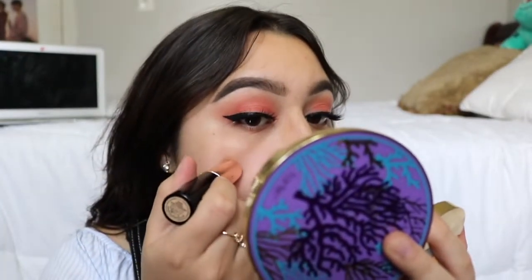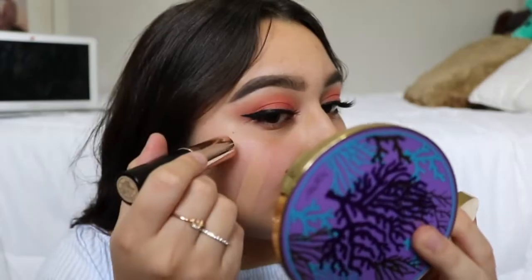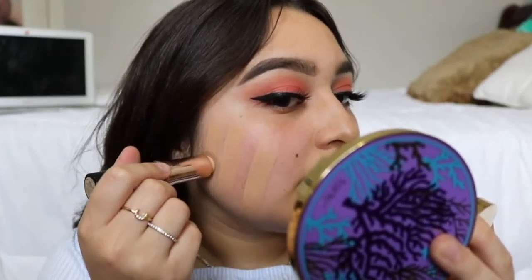For foundation, I'm going to be using the Anastasia Stick Foundation. This is in the shade Warm Natural. I matched myself for the first time. Normally I always have someone match me. So this is outside of Sephora in natural lighting, so we're gonna see how well I did. It's so hard to match myself in Sephora.